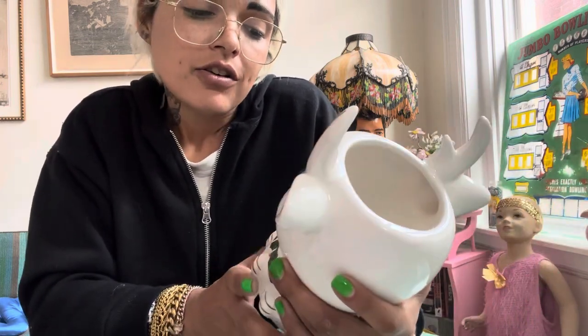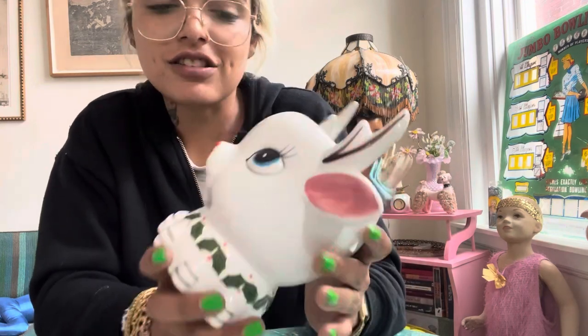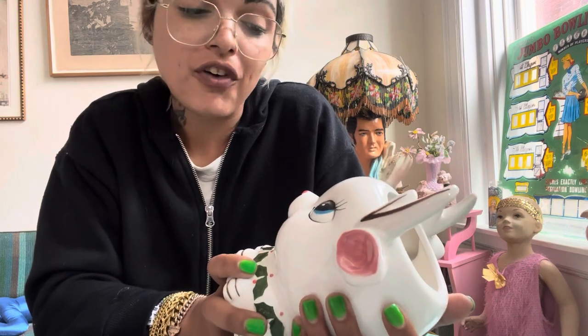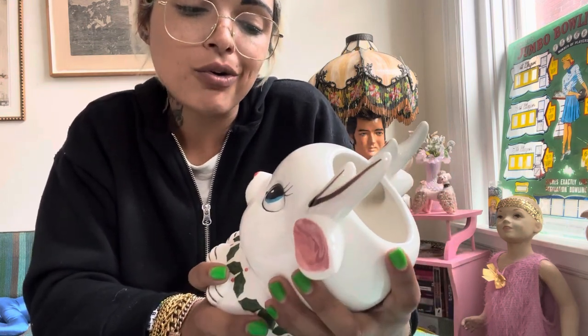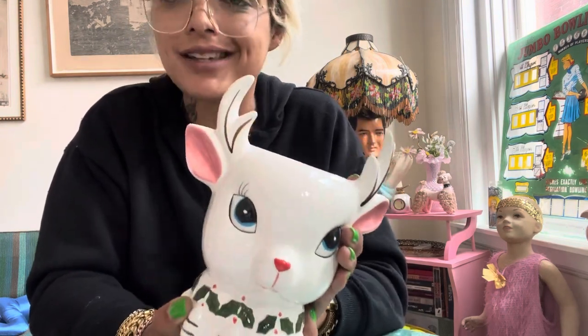I saw them on sold anywhere from $35 to $40. So quick flip, I feel like, and it's a fun Christmas item. I just love him. I mean, the reindeer by Napco are really hard to find. Reindeer in general are hard to find. So even though I normally say no to repop, this one I decided to throw in the basket.